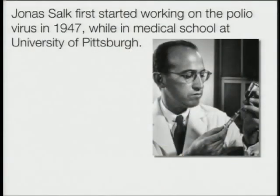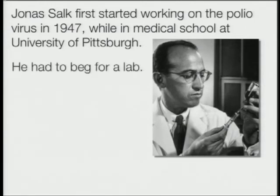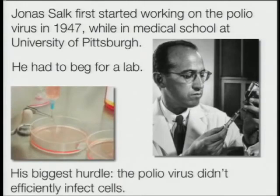And now here's a man whose name you probably do recognize, Jonas Salk. He was working very hard on what caused polio. He joined the University of Pittsburgh in 1947 when he was in medical school, and he had to beg for a lab, so there's always a shortage of lab space. And he was working very hard on this problem. And you can imagine, this was the HIV of the times, right? Only the victims were children. It was a horrible disease.